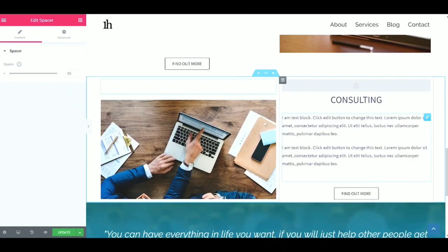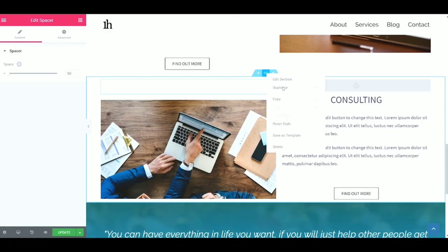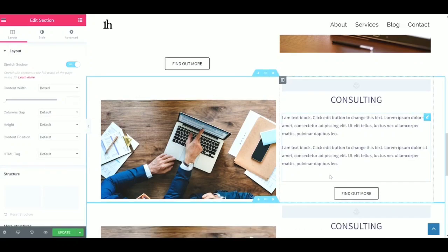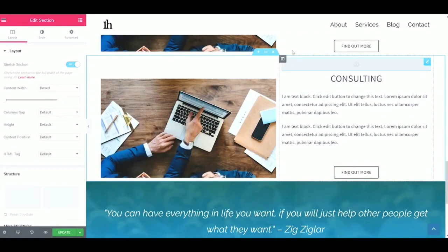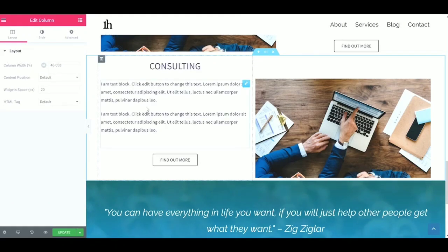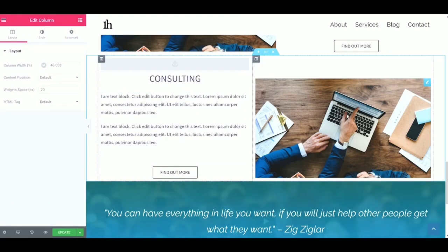So just say you wanted to add in another service, you just really hover over this area here and then hit duplicate, and you'll have a second one there now. Okay, and if you wanted to swap them around, you'd simply grab this here, which grabs a column, and wait until it highlights like that, shifts across, and let go. And there we go. So we can swap that around.